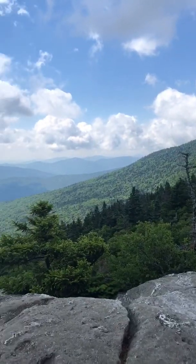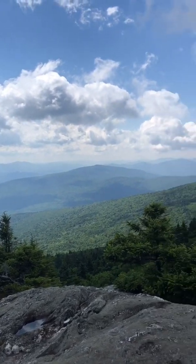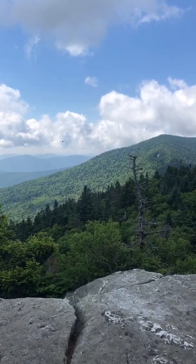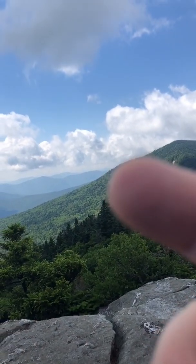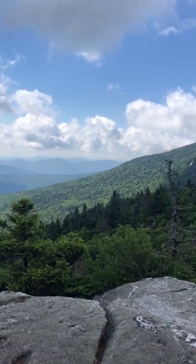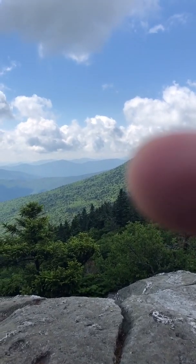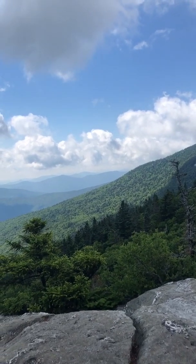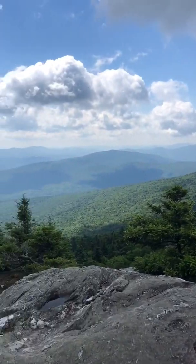Here we go. Here's a nice view. Not sure exactly where I am, but I feel like right there, that looks like Killington to me. Killington or Pico. Not positive. Could be Pico with Killington behind it. I'm not really sure. But, beautiful day.